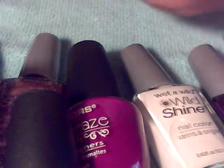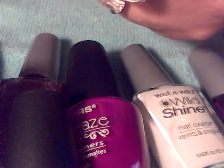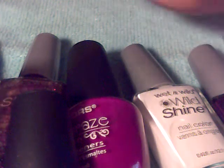These, I found them so cute because I found them at, I think it was Walmart or Rite Aid. I think it was this little pumpkin. This is super cute. Black light, can you believe that? It's a purple, and it has a little shine inside, like glitter.